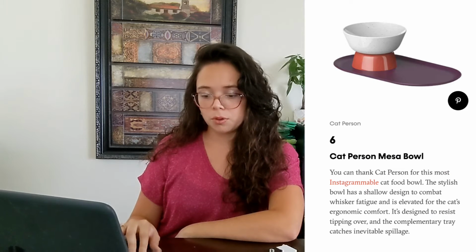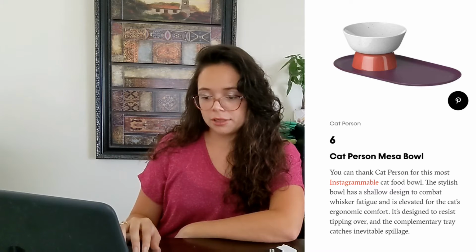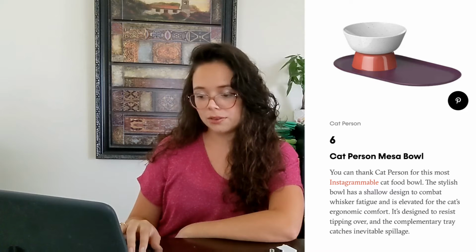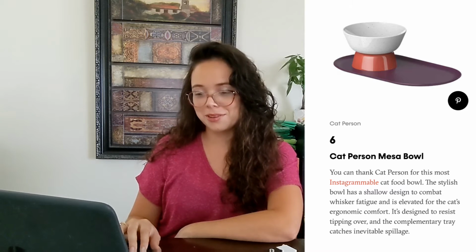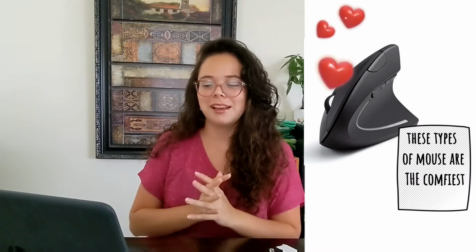All right, then we have a cat person mesa bowl. This is a stylish bowl with a shallow design to combat whisker fatigue and elevated for cats' ergonomic comfort. It's so weird reading ergonomic stuff for cats because I work on my computer all day. So I'm very aware of ergonomic things for keyboards and computers and mouse and all of that. But it's definitely weird to read it about cats.